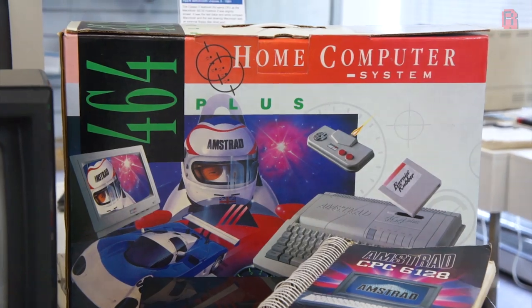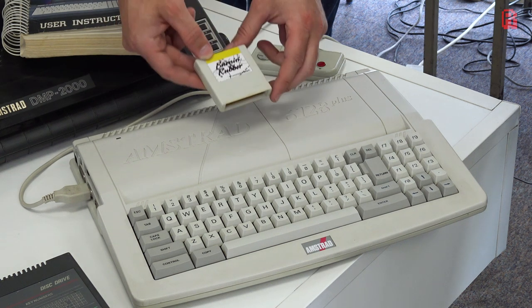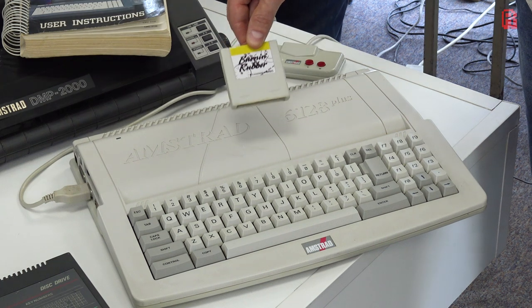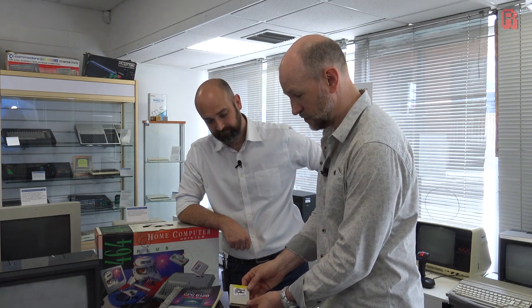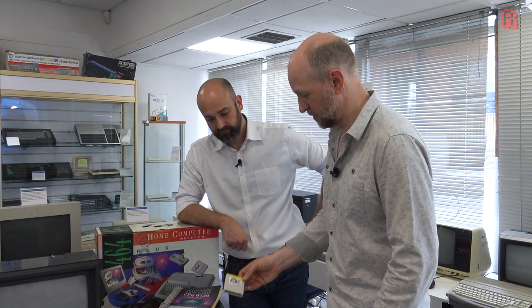And they've also incorporated into all the Plus models a cartridge slot. Burning Rubber was the packing cartridge, wasn't it? Indeed, because on here as well is the firmware and the Locomotive BASIC that would have been on a ROM chip inside the old CPC. So to use any of the old software, you would need that cartridge in and enable Locomotive BASIC.